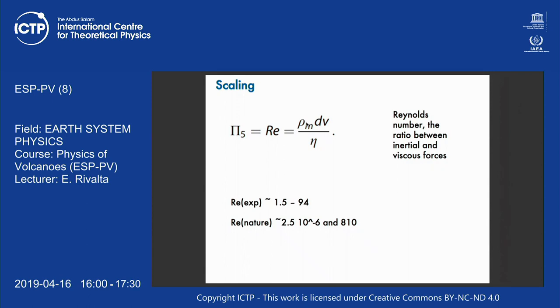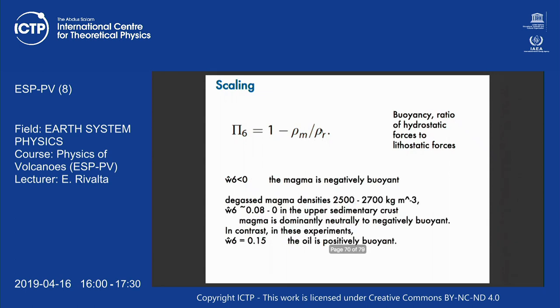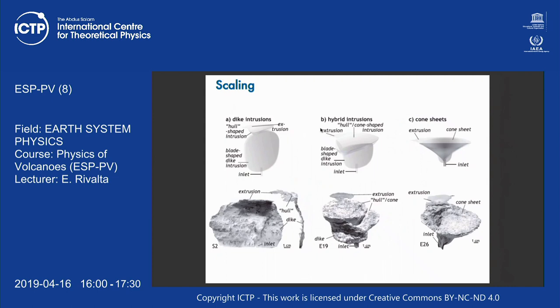Then what you do is to check in nature and in the experiment how large these dimensionless parameters are. And of course, they are going to show you different numbers, okay? So they are not going to be the same, and you need to discuss this. So basically then you create the ratio. Oh, this is another one, it's just buoyancy, 1 minus density of magma over density of rock, and you can check what you get. And you have to consider, some of them will tell you that your experiment is actually very representative of nature, while others of these calculations will show you that you are in a different regime. And then you need to discuss, you know?